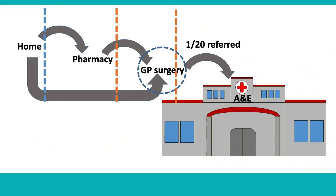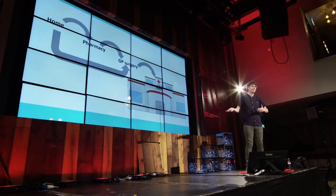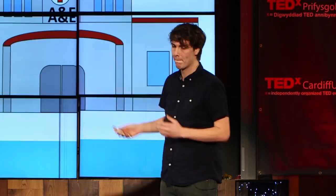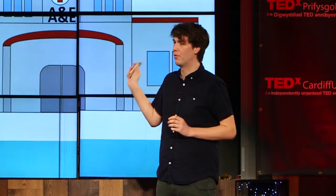So you're at home and you're feeling ill, you've got the sniffles, you might want to go to see a pharmacist. And that doesn't work, so you might go to the GP. And then you might get referred on to the hospital. But 90% of healthcare appointments happen at GP surgery. And 1 in 20 of those are referred on to a hospital.